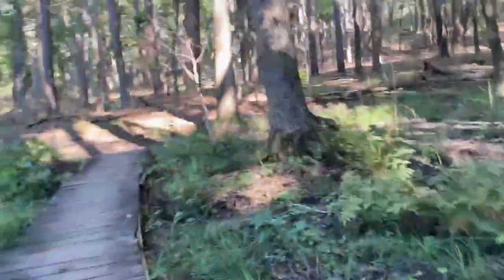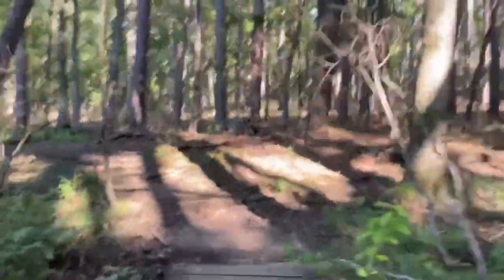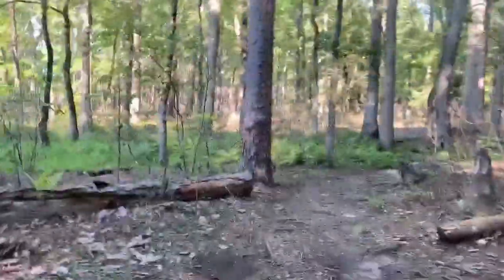To my surprise, I was one of few people on the trail during the day, which presented an even better opportunity to explore and showcase this magnificent state park.